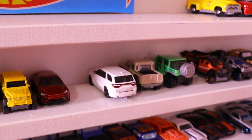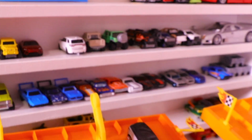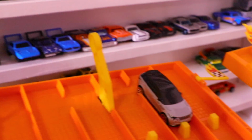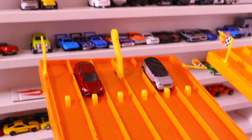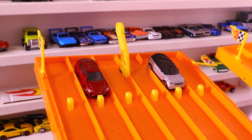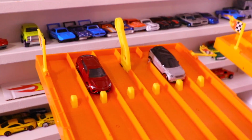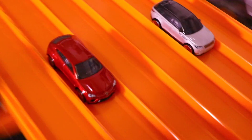And that Dodge Durango takes a loss for the SUVs, giving another win to the Range Rover Velar. But now we've got the Lamborghini Urus that is going up against the Velar. We've got the fast ones coming up. Let's see, can the Urus be the first one to beat the Range Rover Velar? Here we go, race number 4. On your mark, get set, go!